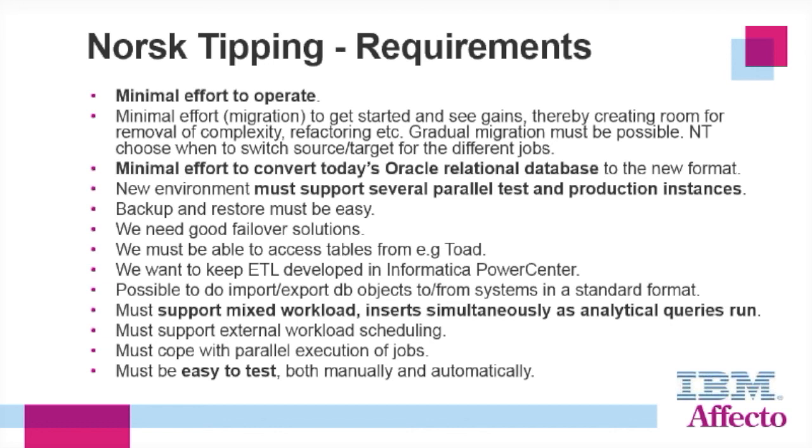So they have a long list of requirements, as also did DNV, and we would be more than happy to help you assess what kind of appliance could meet your needs. So please take contact if you're thinking along those lines.